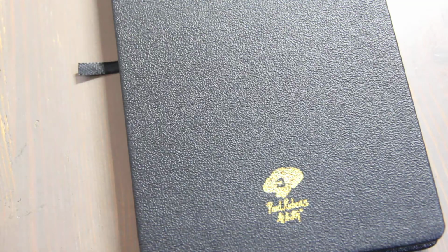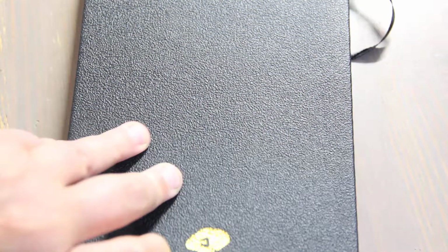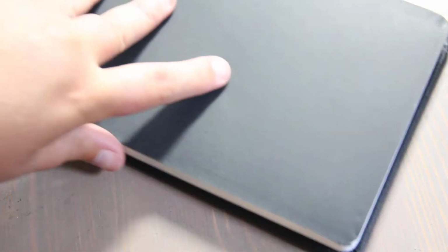If I had to choose my favorite, it's going to be this one. This is the one I'm going to watercolor in. This is the Paul Rubens, about A5 size watercolor sketchbook. This one was purchased on Amazon.